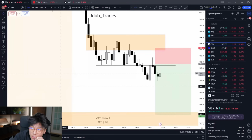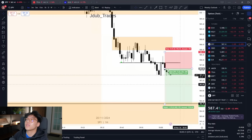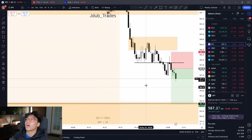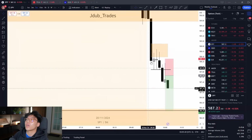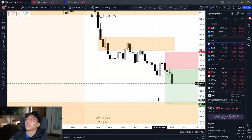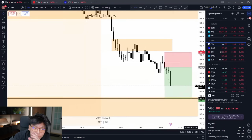So yeah, for the SPY and Qs, I like this SPY setup. If I get in here now, my risk is kind of above this level. It's looking for like a 1 to 2 risk above that. But for SPY, nice kind of reject off this 1 minute or 5 minute order block. This one should have continuation down towards that like 586.